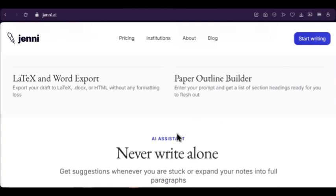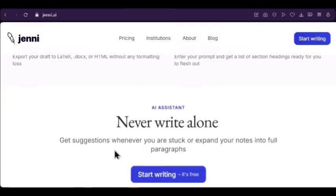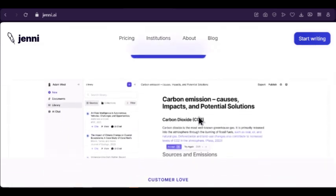So what are you waiting for? It's an AI assistant that doesn't allow you to write alone. You get suggestions whenever you're stuck or expand your notes into full paragraphs for you. It's as simple as that.